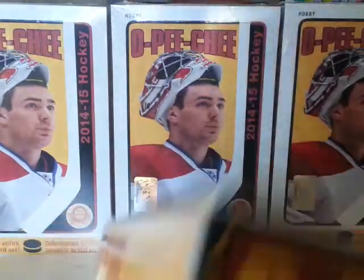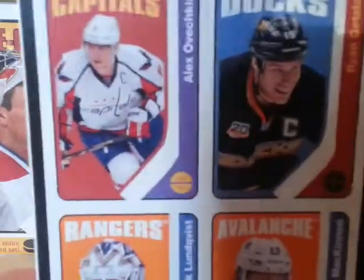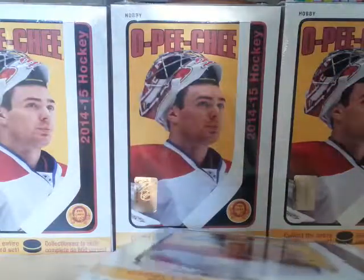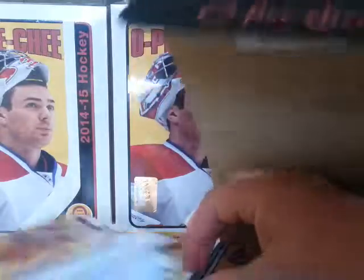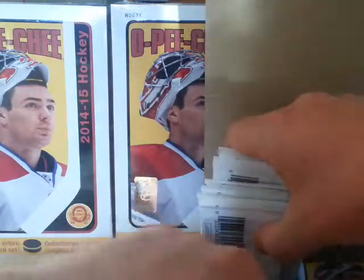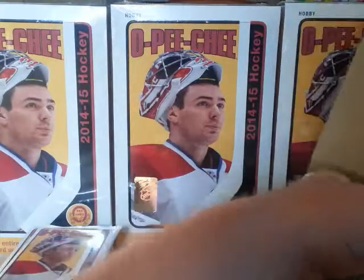Let's look at the back of this box and we'll see what cards we have on the box bottom. In this one, we have Alex Ovechkin, Ryan Getzlaf, Henrik Lundqvist, and Nathan MacKinnon. Got no autos yet. This is the 7th box. No autographs yet, and 2 patches already pulled in the previous boxes. So we should have 3 autographs still to come in these next 6 boxes, and 2 patches.